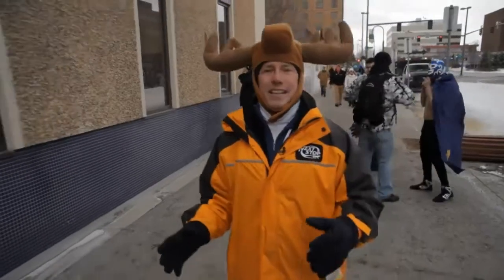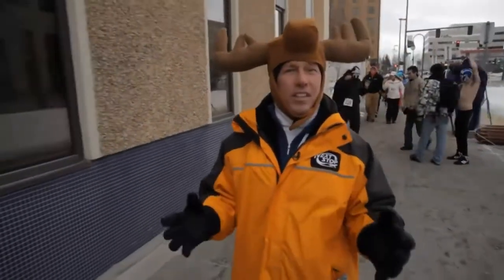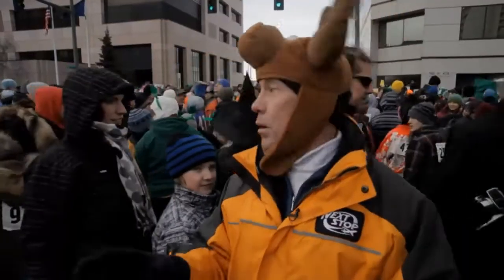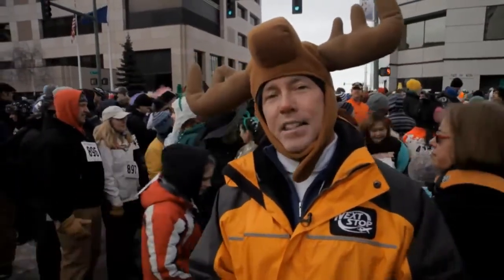We don't have a costume for tonight's ball, but I did pick up some moose antlers for the running of the reindeer. Maybe they'll think I'm one of them and they won't trample me. It's total pandemonium down here. We have some amazing costumes, far exceeded what we expected, and the race is about to start.